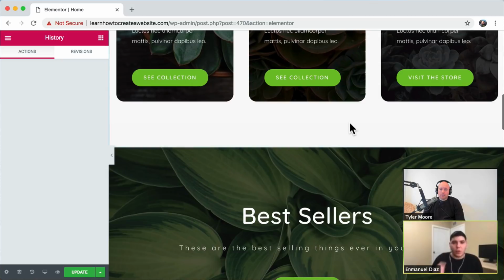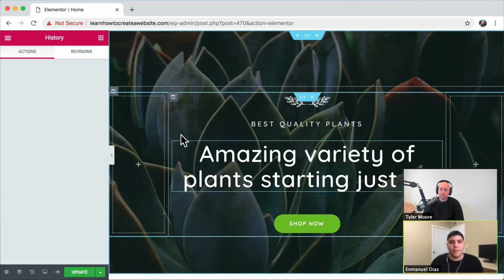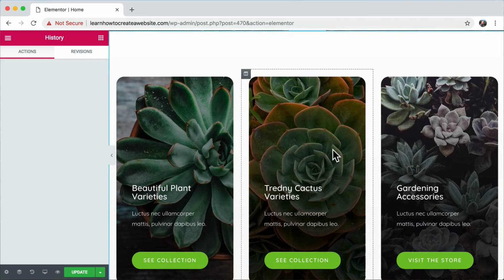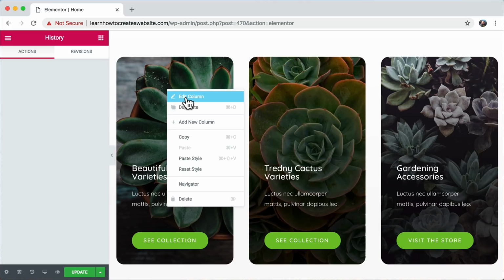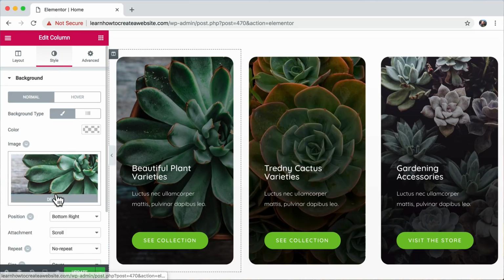I kind of want to show them, if you scroll up a little bit, you see you have those three sections with the 3 plants. How would you edit, let's say you want to edit one of the existing sections instead of adding a new one? Yeah, you just click on it. Sometimes when you click on it, you think, oh, wait, it's not doing anything. You can always right click and edit column, or you can click on this button up here. And then you go to style, and then you have all the options.